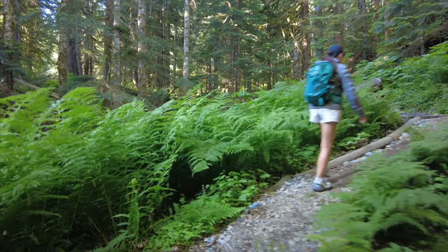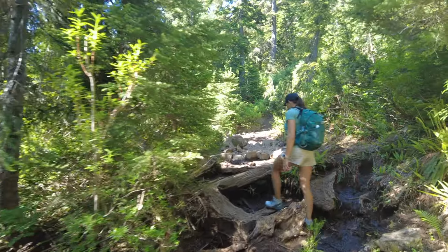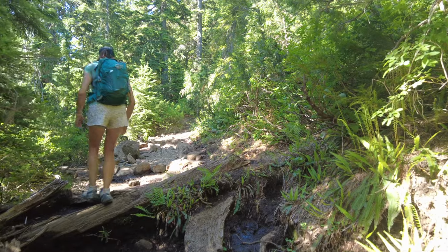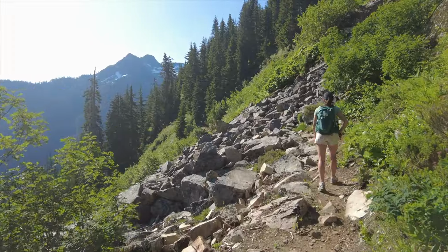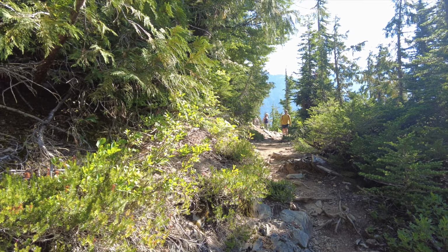But then you start the climb, and the climb takes you up a pretty steep amount of switchbacks on your way up to the top. It kind of goes on and on and on, and it's pretty monotonous. There's not a lot of great footage of this part because there wasn't a whole lot to take footage of. We were just trying to get through the switchbacks and the steep incline.